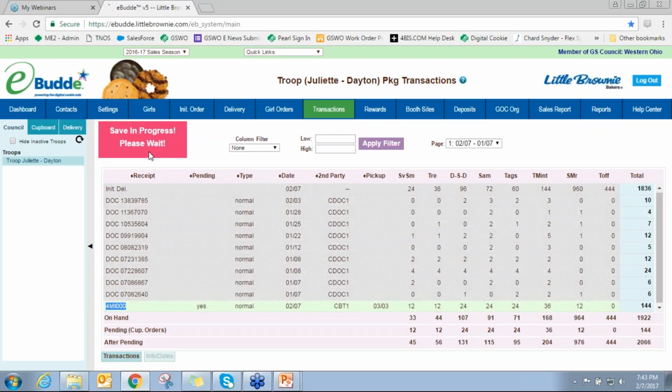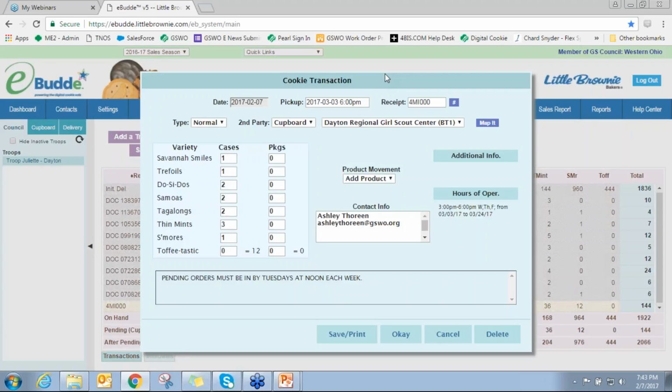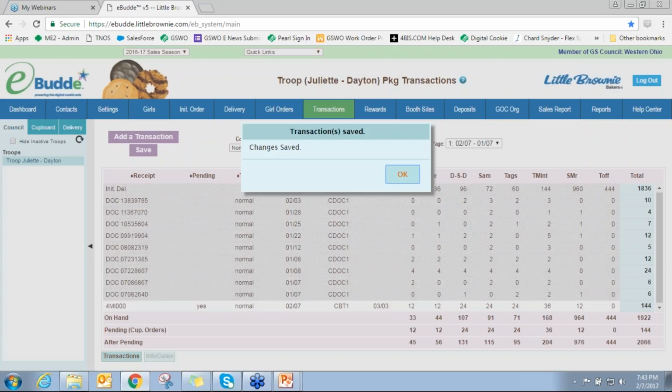So make sure you hit save, because if your computer times out, it won't save. The pickup time must be within the hours of operation for the cupboard. I must have not put it in right. Let's look again. Let's do 5 p.m., 3 p.m. See if that works. There we go.